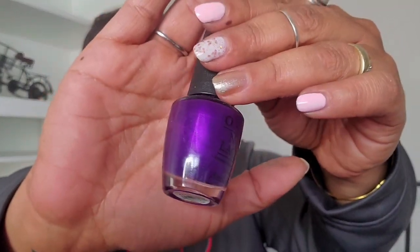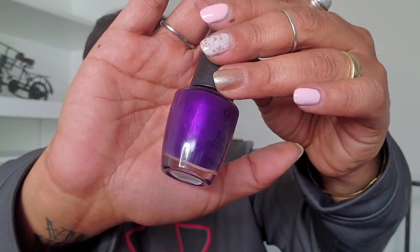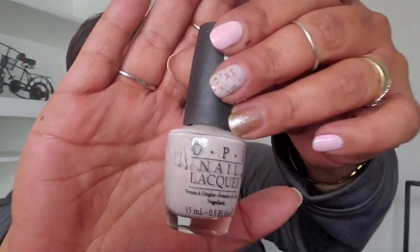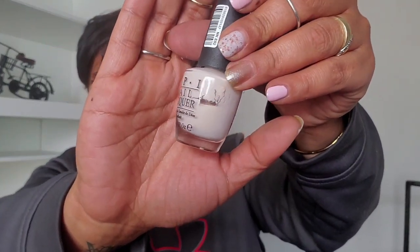I love it. I Carol About You. Really pretty purple with that little shimmer that is visible on the nails. Really great formula for this one. My Vampire is Buff. Oh, I just moved it. Maybe you guys will see where I'm at. So this is a white also from them, but it leans very beige, kind of pink and beige, I want to say. About 3 coats for this one.